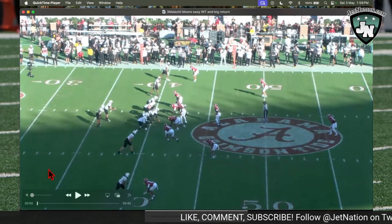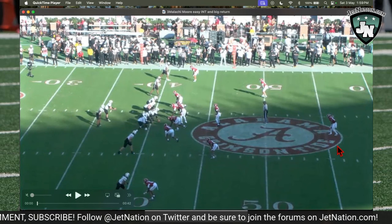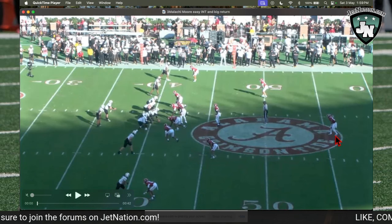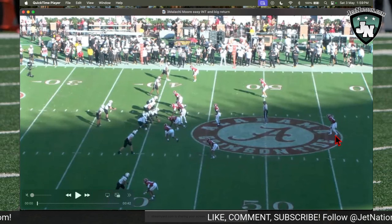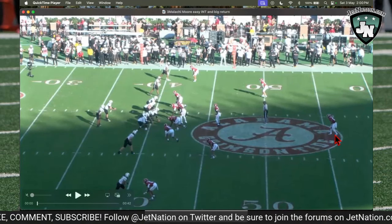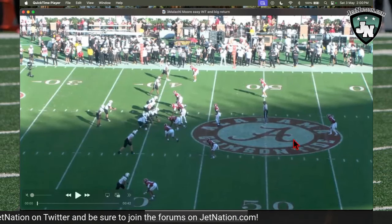The third clip I have, this is him in the single high post safety role. He's just going to be reading the number 2 receiver up at the top of the screen, the one in the slot. He's just going to run a post pattern. He's reading the quarterback's eyes the entire way. I don't think this is Brady Cook. I believe it is their backup, and he just throws a terrible pass way too far inside on the post pattern. Malachi Moore, great eyes, great instincts, great recognition, able to get over, pick the ball off, and you'll see the result is a big return.